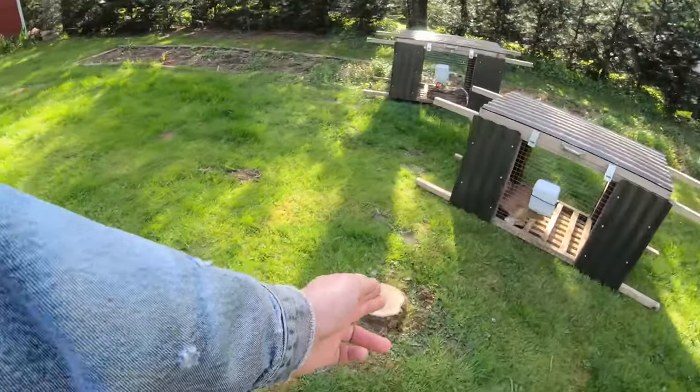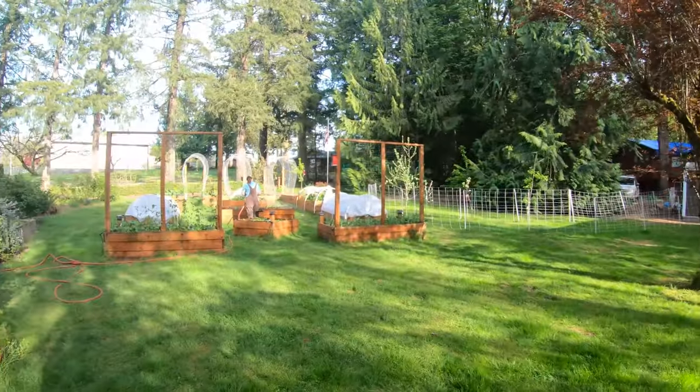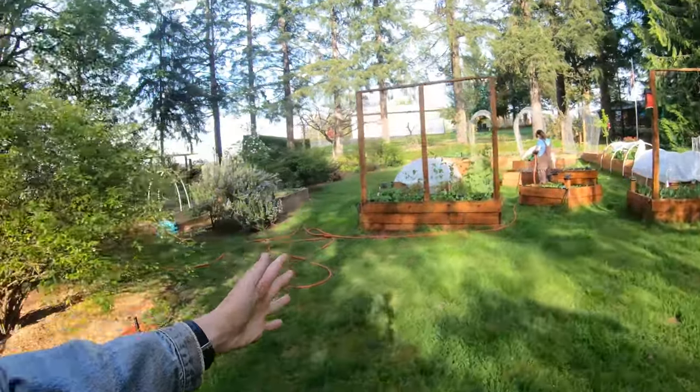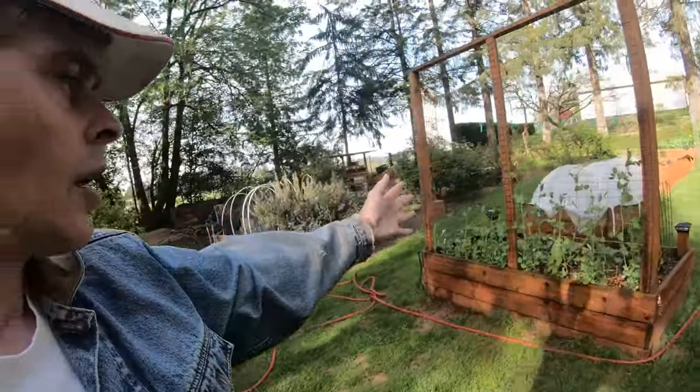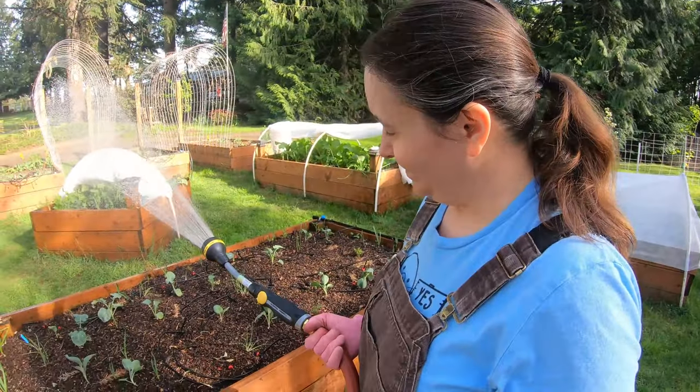One of the trees that came down was right over here. So obviously the sun is shining a little bit more on this bed than it is on that bed, but they both have exactly the same compost that we made ourselves. They both got the same treatment as far as the hazelnut shells. So gardening is definitely a process of experimentation. We'll see, it works.